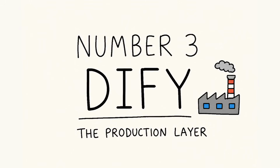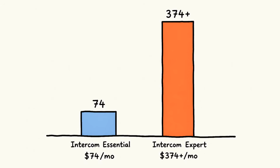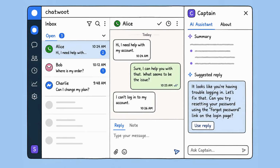Number 2, Chatwoot. This is the one that takes down Intercom, and Intercom is one of the most expensive line items a small company carries. Plans start at $74 a month and climb past $374 for the higher tiers. And then Intercom's Fin AI agent charges you on top of that, per resolution, every time the bot closes a ticket. Chatwoot's self-hosted community edition is free, MIT licensed, and it now ships its own first-party AI.